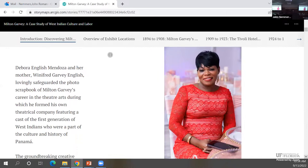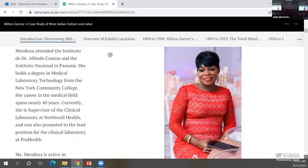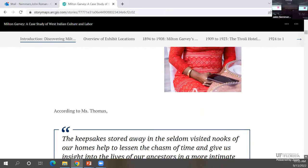We also wanted to highlight Ms. Deborah English Mendoza, who helped preserve the Garvey family legacy by keeping the family scrapbook and sharing its contents, including photos, Milton Garvey's playbills, and newspaper clippings. We've included Ms. Mendoza's picture here, as well as a brief biography.